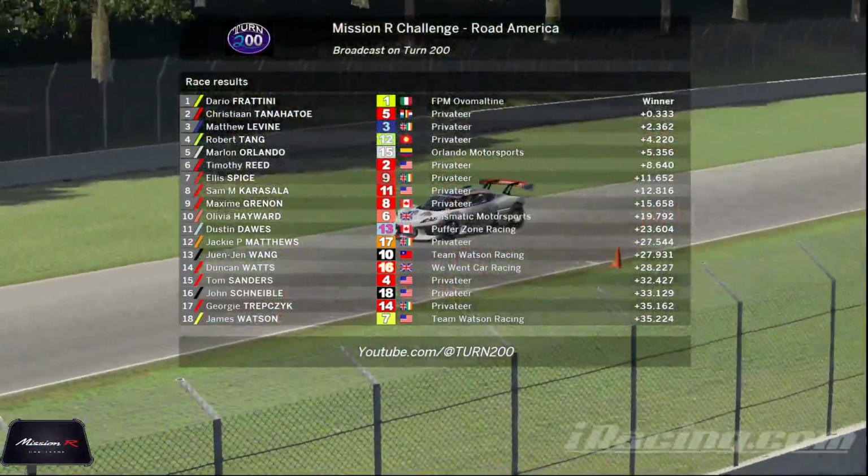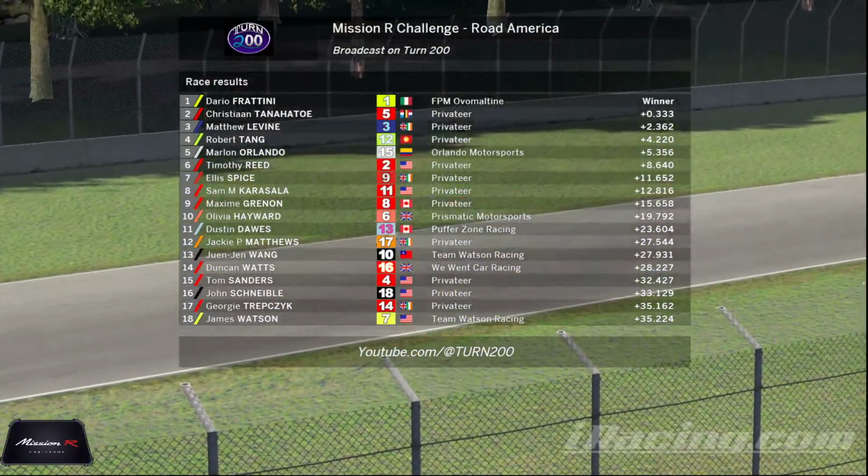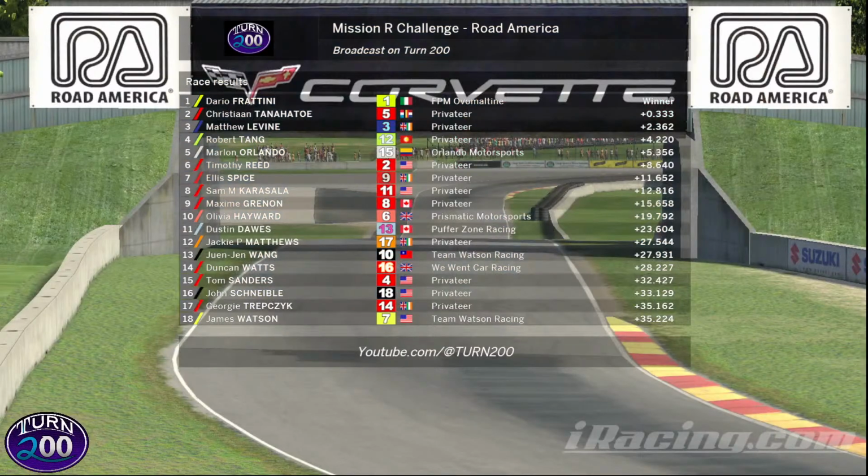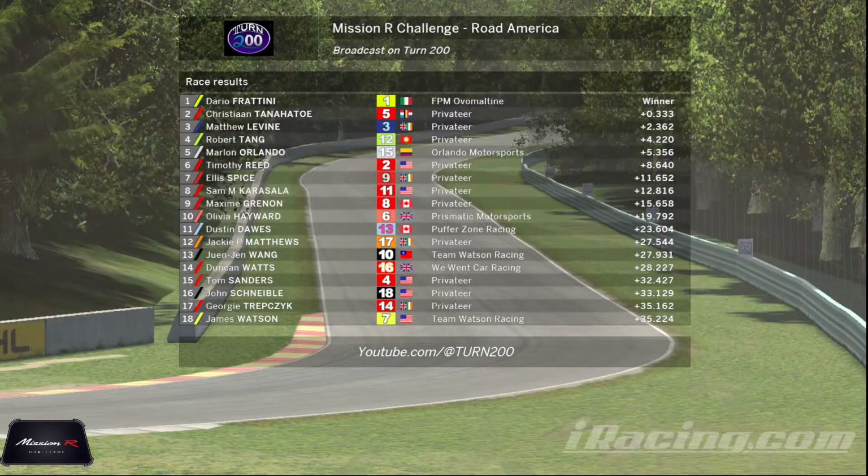Dario Frattini with the win. Christian Tanahato in second. Matthew Levine in third. Hopefully we could talk to all three of them momentarily. Robert Tang will finish in fourth. Marlon Orlando in fifth. Timothy Reed back in the field will finish in sixth. Ellis Spice in seventh. Sam Carasala in eighth. Maxime Grenon in ninth. Olivia Hayward in 10th. Dustin Dawes and Jackie Matthews 11th and 12th.